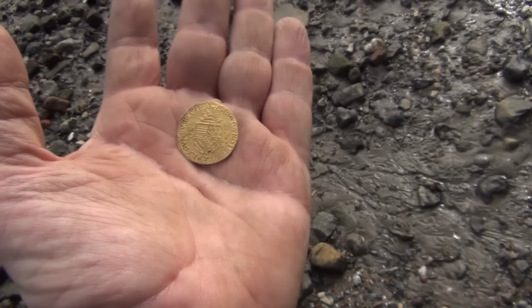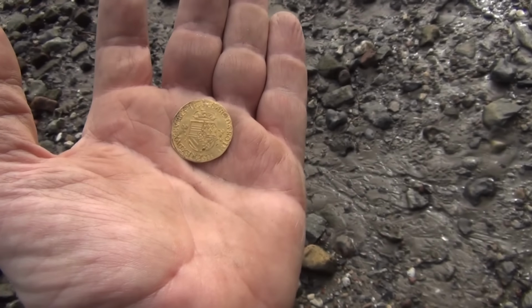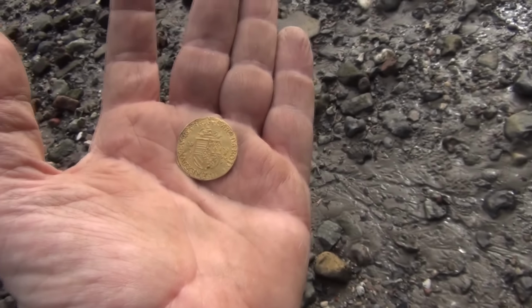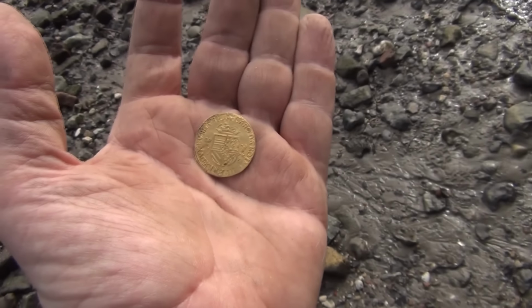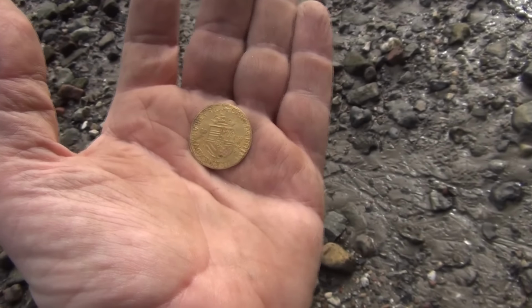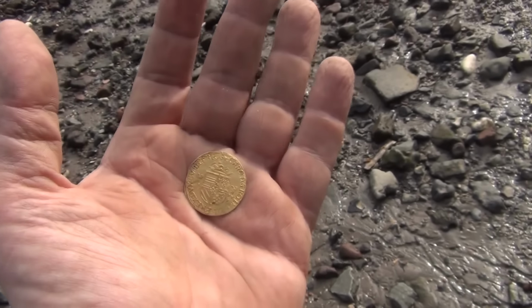I think that says Charles. That would be Charles V. And this would be a Louis d'Or. I don't know, to be honest with you. I'm not an expert on French. But that's just gobsmacking. And I can't believe it. I can't believe my luck. And I'm just ecstatic. Awesome, awesome, awesome. It wasn't a live dig, but it was almost.